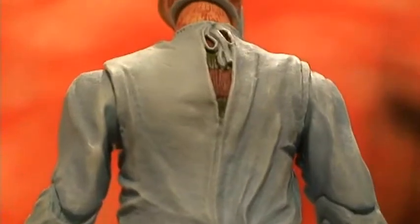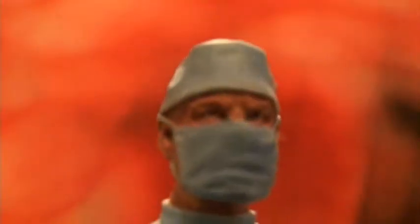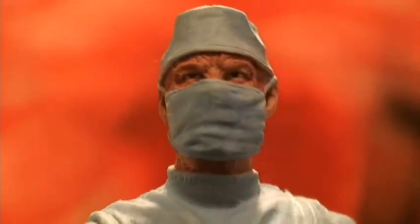Sculpting's basic. There's wrinkles throughout the garb. Everything there is supposed to be done. I do like the Freddy sweater showing through in the back. That's a nice little touch. But in terms of sculpting, there really isn't much I can say about it. The face is covered. Very well done, though.